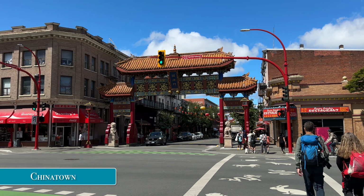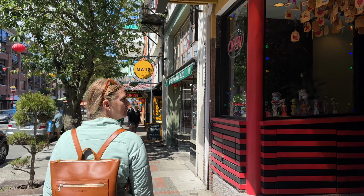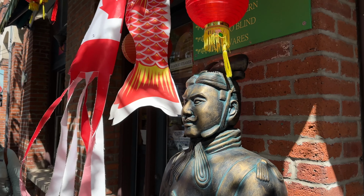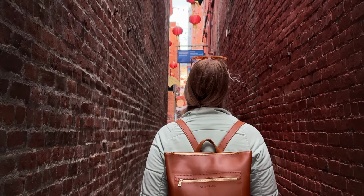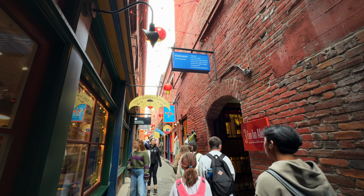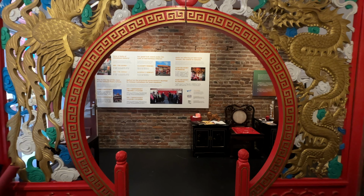Chinatown. This vibrant neighborhood, centered around Fisgard Street, is a neat place to explore on foot. Discover the authentic Chinese restaurants and shops. And possibly the most famous spot is Fan Tan Alley, dubbed North America's narrowest commercial street. This brick alleyway was named after a popular gambling game called Fan Tan. When you're in the alley, pop into the Chinese-Canadian Museum to learn about the rich history of this neighborhood.